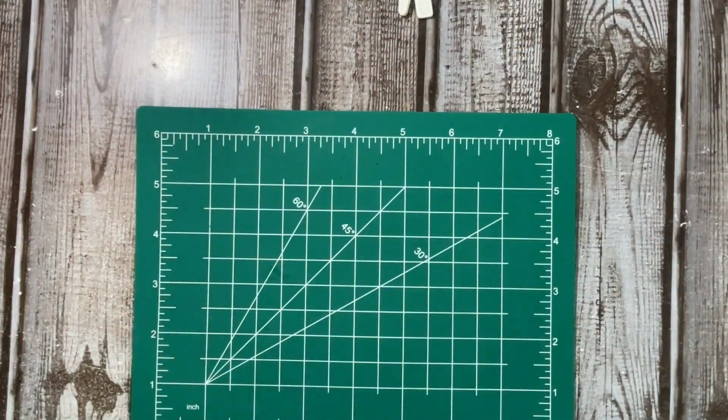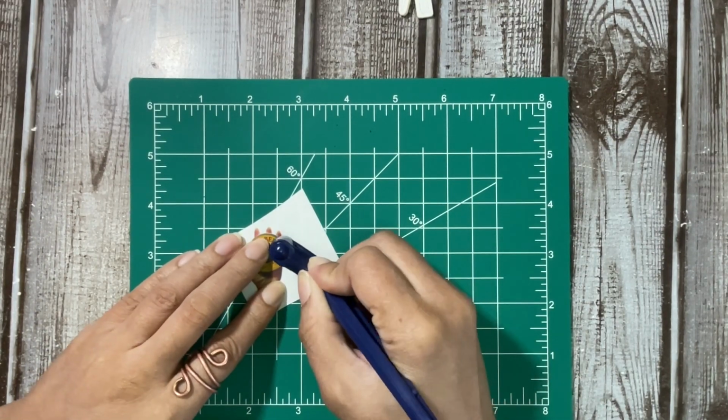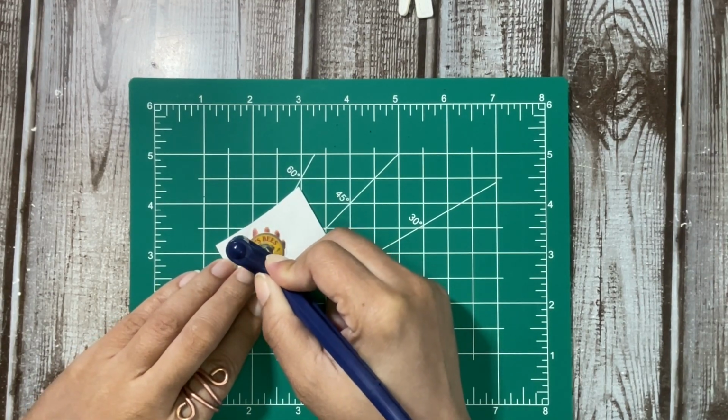And I'm pulling out my little, what do you call this, gyro cutter that I was definitely influenced by Amy Plan's things to buy.